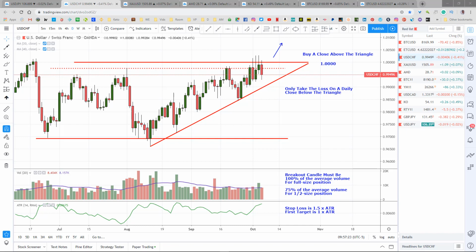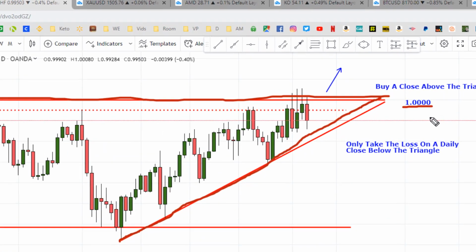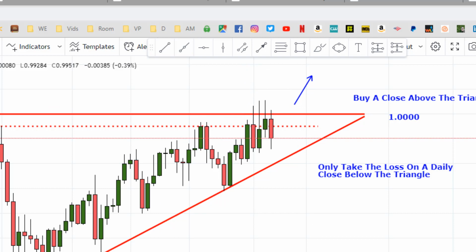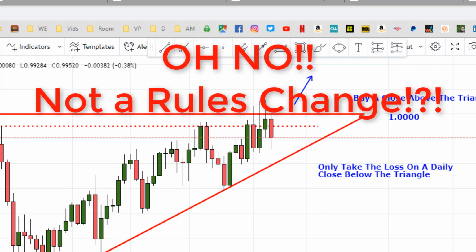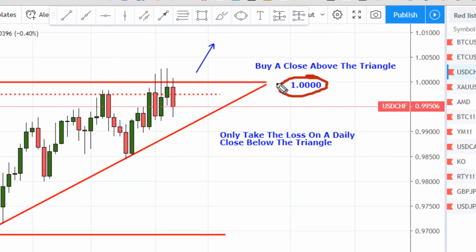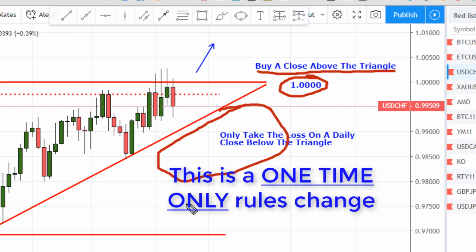US dollar Swiss franc has been less than completely RX. I firmly believe this is headed up because of this really nice uptrend here, making this kind of an ascending triangle. Plus unity. That is a huge strong level, and sellers keep pushing it back down hard right here. So I want in this because when it breaks, it'll travel with huge momentum. I'm going to make a little change to the rules just for this time. I set the top of this at 1.0000, okay? I am willing to buy a daily close above this triangle right here, and I'll hold it as long as I don't get a close below the triangle here, okay?